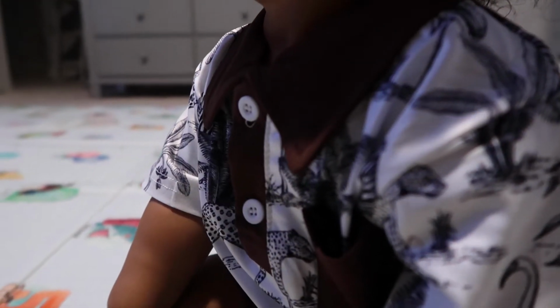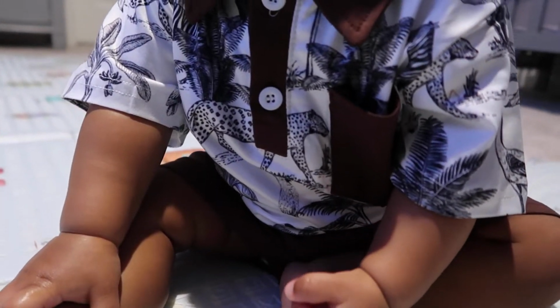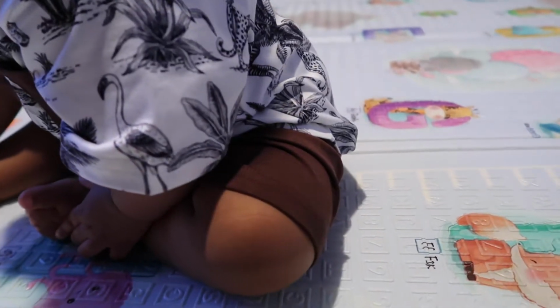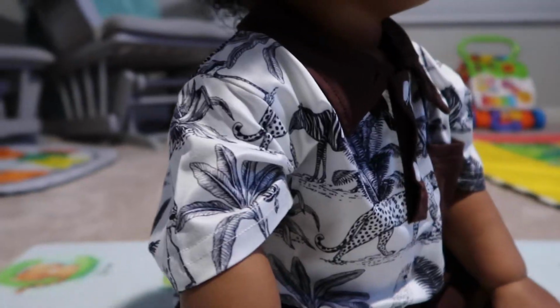They don't need pockets, but some of these outfits do come with pockets, and I think that's just the cutest thing. But this outfit does not have pockets on it. This is really cute. I love this. Oh my goodness, I can't wait to see him in this outfit. I know he's gonna look so stinking cute. Here is the next outfit.